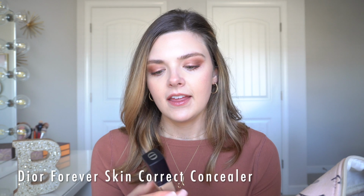For concealer, I'm taking my recent favorite, which is the Dior Forever Skin Correct Concealer. This one, I believe this is plastic, so I don't have to worry about this breaking. This has been my favorite concealer recently. I did just post a video though of a dupe from the drugstore for this concealer that I will link in the cards for you if you have not seen it. But I have been loving this concealer. I've been reaching for this a ton.